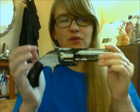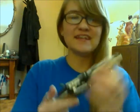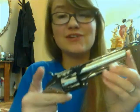In my English 102 class, we were asked to find an artifact older than 1940 to do a project on, and to research and to write a paper. For me, I used this gun, and it actually belongs to my dad, and it's an 1874 Smith & Wesson, and it's just a basic revolver. To use it, you just pull the hammer back and then pull the trigger, and that's how it works.